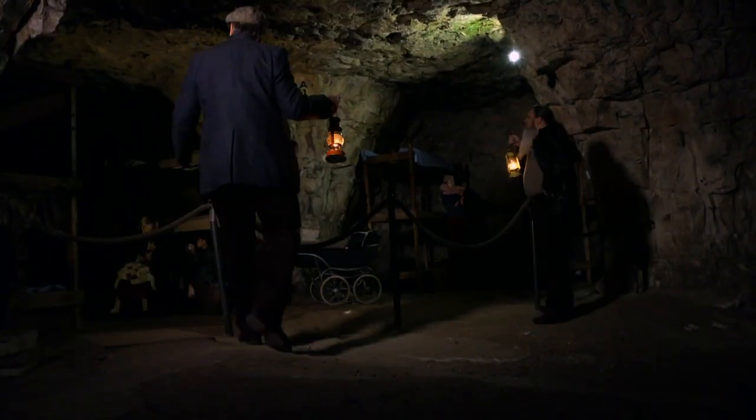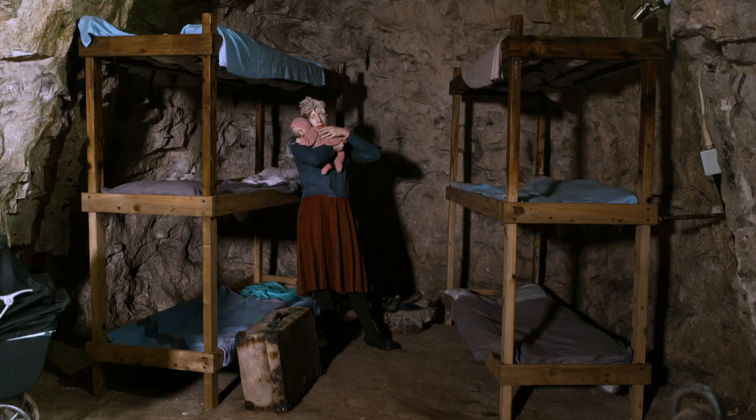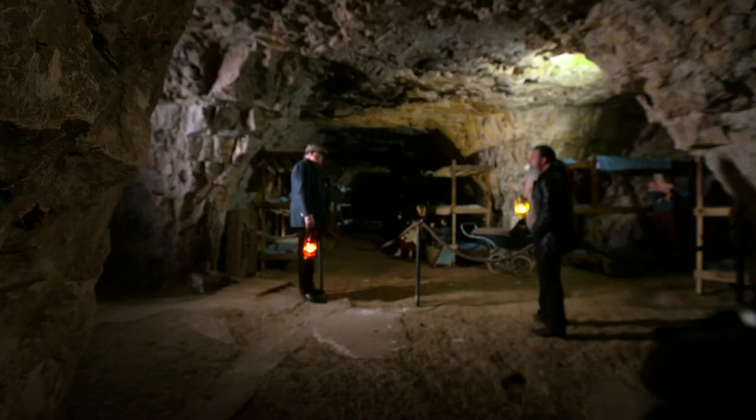So here you go, James. Here are your bunks. This is how you slept every night that you were down here. Okay. Picture numbers at the top. Yep. Three tier, not comfortable but safe. This particular area, we're 140 foot below the surface. Wow. The deepest point of the caves is 236 foot below the surface.